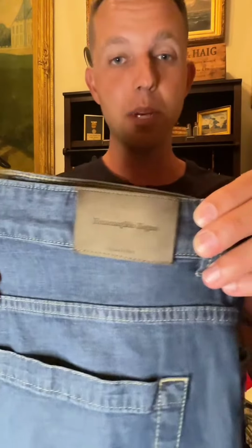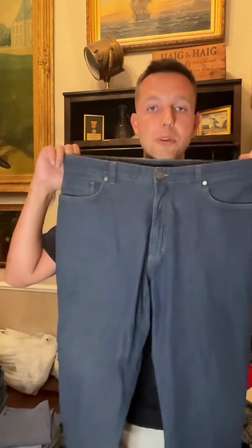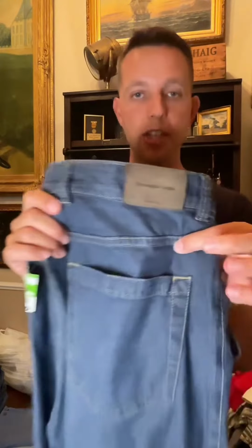Couldn't do it. Here's some Zegna jeans. And Zegna jeans don't do super great, but I still pick them up. They're $7.99, and they're in good condition. They'll sell for around $40 during the fall and winter for me.